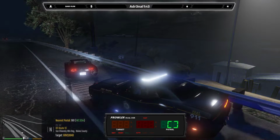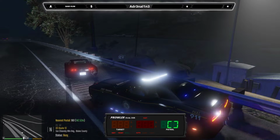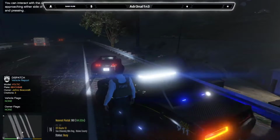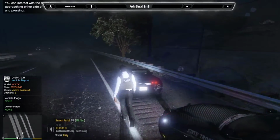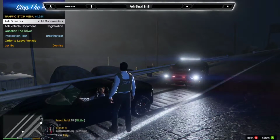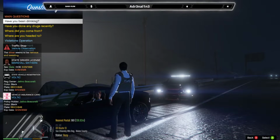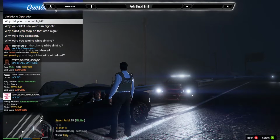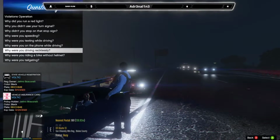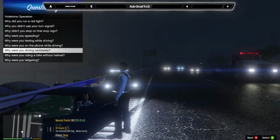Request a plate check on 68 Victor Charles Henry 948. Target's license plate 68 Victor Charles Henry 948. Alright, hello, sorry, do you have the license and registration, proof of insurance? It's kind of foggy out here, isn't it? Thanks. You know the reason why I pulled you over, buddy? Well, you were driving recklessly down here. You were weaving inside the lanes, and then you were tailgating.